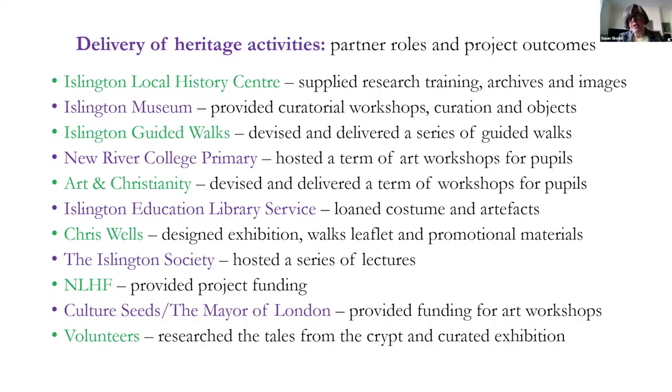Obviously the Islington Society, who are kindly hosting the three project talks, lectures, the lottery, Culture Seeds, the Mayor of London, obviously providing funding for the art workshops. And then finally, the volunteers. I would say this as volunteer coordinator, but I think they are very much project partners. Their collaboration individually and collectively, and belief in the project, as well as their delivery of the formal outcomes in terms of the research output or the exhibition, is a really significant part of establishing partnerships. Because without them as the workforce, we wouldn't have anything to share.